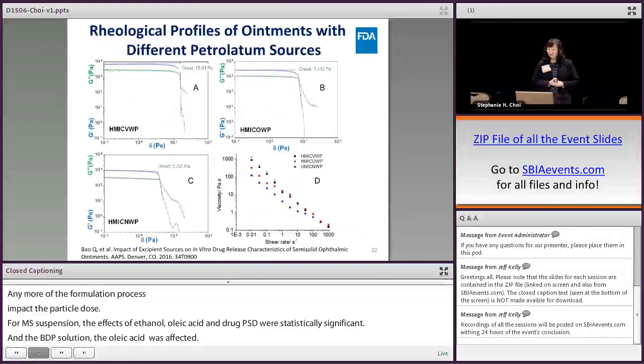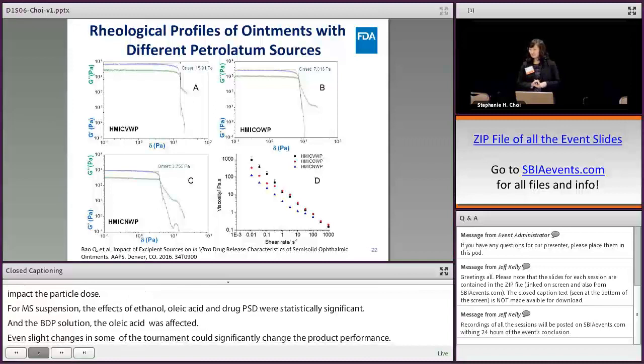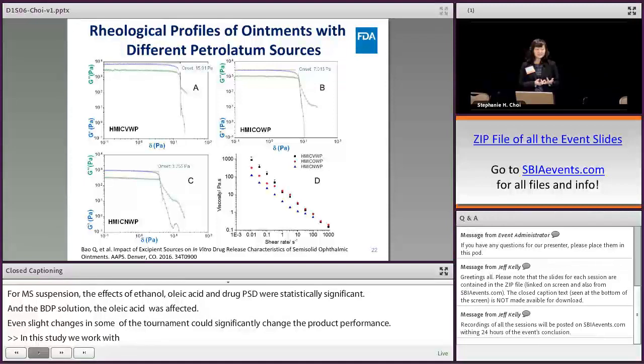We also have an extensive research program for ophthalmic products. In this study, we worked with the University of Connecticut to formulate different ophthalmic ointments, A, B, and C. They had the exact same composition, and they were manufactured with the exact same manufacturing process. The only difference is that petrolatum, which serves as a base for the ointment, was purchased from 3 different vendors. And we saw that all 3 formulations had different rheological behavior.